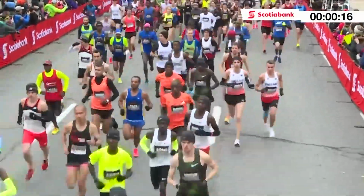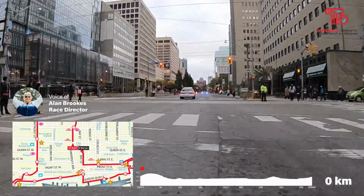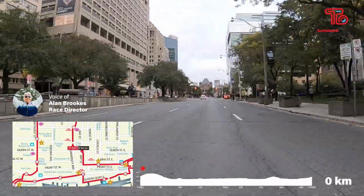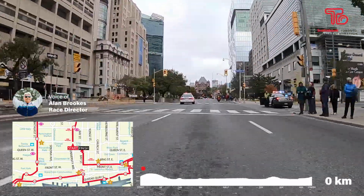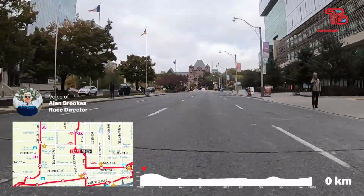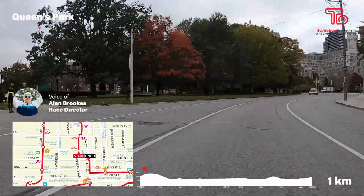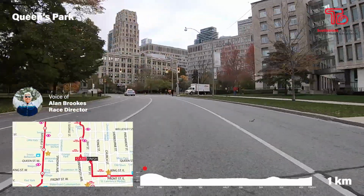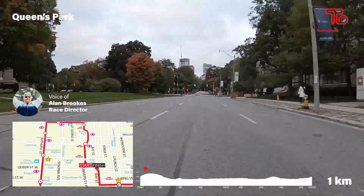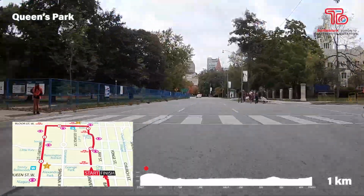I love our start on University Avenue. I think University is really Toronto's signature iconic boulevard, and the beautiful panorama of the thousands and thousands of runners from 70-odd countries around the world. I guess about 18,000 people on the start line together for the marathon and half. And that beautiful panorama going up University Avenue to Queen's Park. It's really a majestic start.